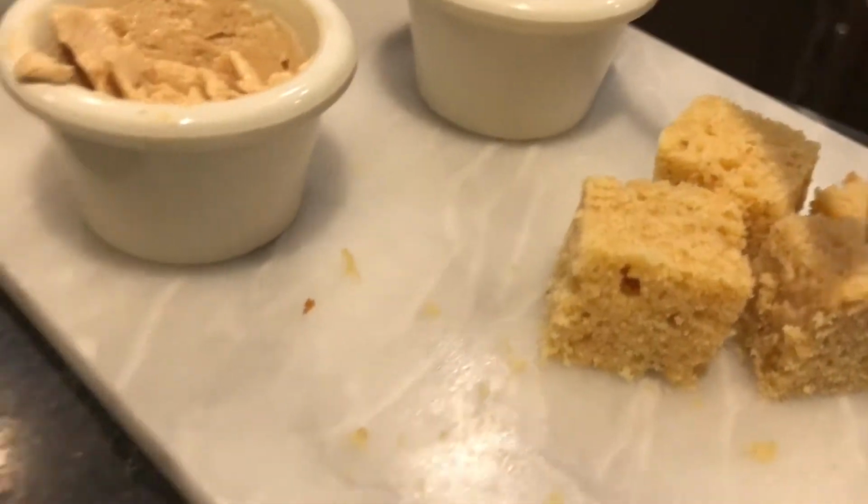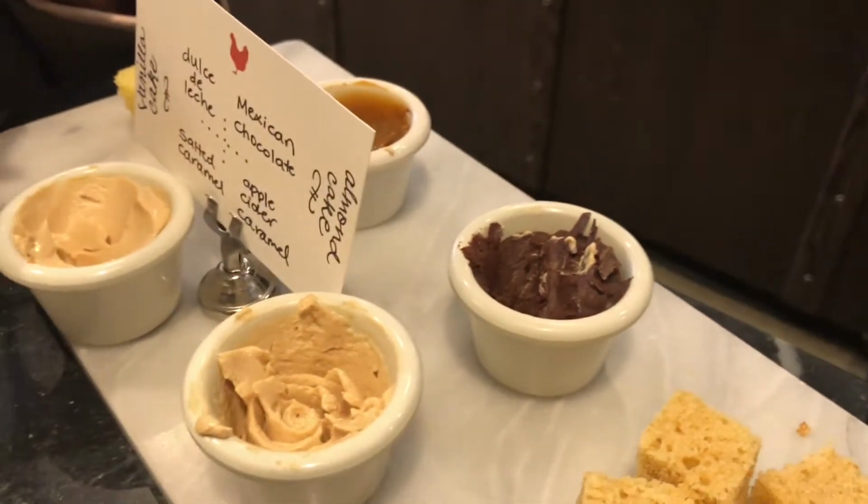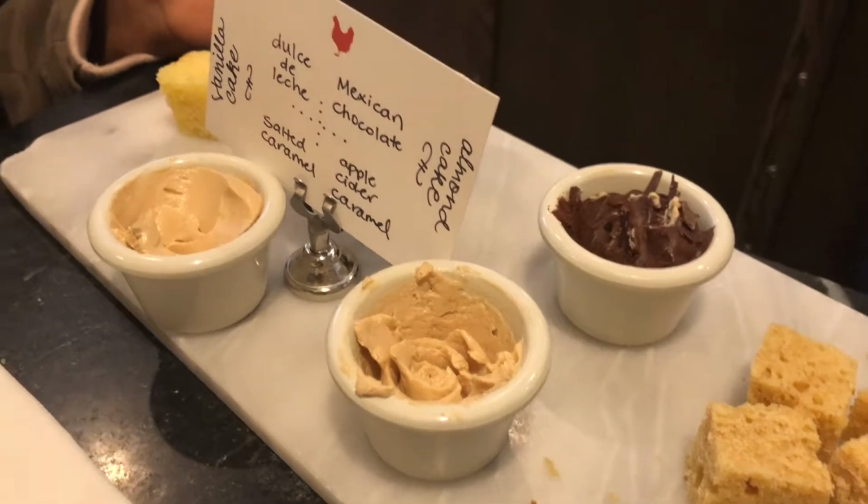What, the almond taste. And the Mexican chocolate tastes too bitter. It tastes like dark chocolate to me. So I like the vanilla with the dulce de leche.